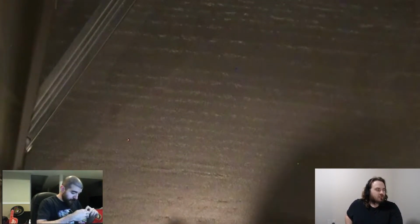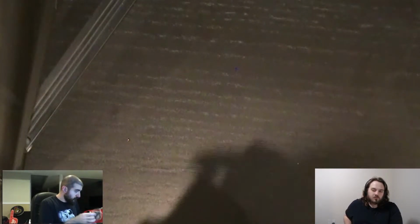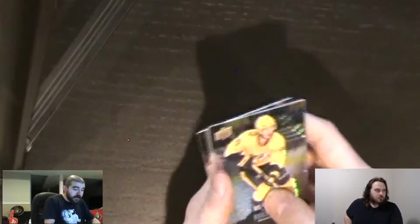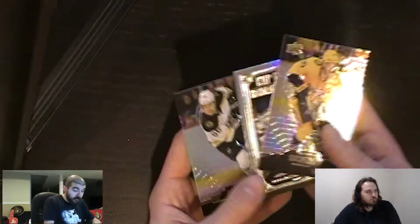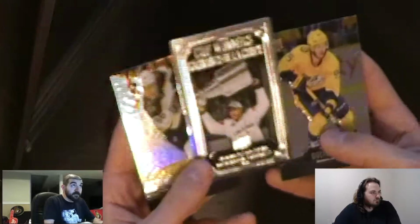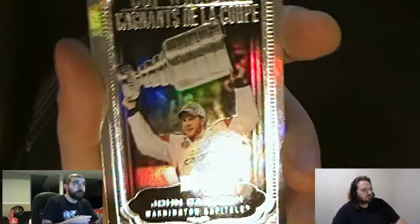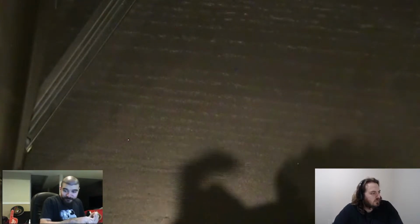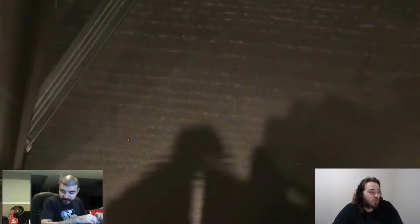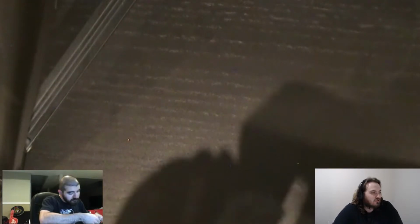I think there's 125 base cards, so it's a pretty decent set. That's a base card to get Matt Duchene and David Pastrnak. And then a cup winner for John Carlson. I'm liking this collection so far. I just looked it up. It's five more base cards than last year. They only had 120 base cards in the set from last year, and now it's 125.